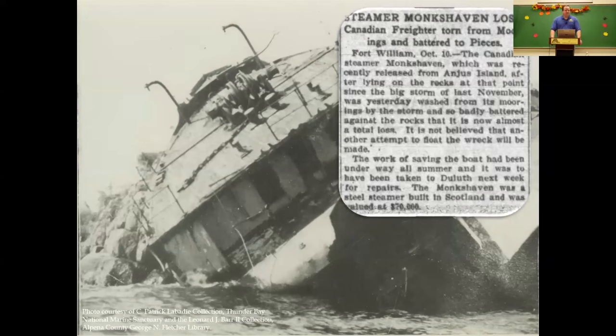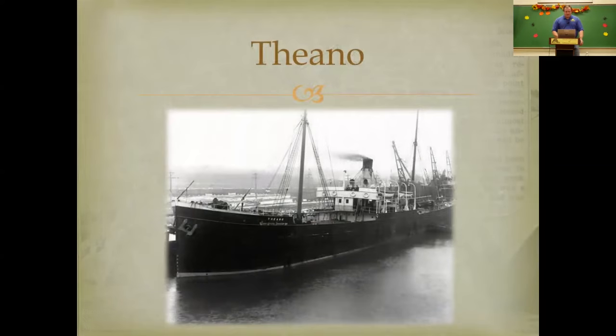Some sources say that she was just abandoned there. The wreck is not on the island anymore. It is all completely underwater. Some sources say that just with ice and waves it was kind of beaten to pieces. Some sources claim that after a while, upwards of 12 years later, authorities came in and dynamited the wreck. I can't confirm either one. What I can tell you is that the wreck looks like confetti at the bottom of very shallow water. So it is completely dismantled and not up on the island anymore. How it got that way is open to some conjecture. So that's how the Monkshaven actually ends up meeting its demise, almost a year after it runs on Pie Island. Then we get to the Theano.